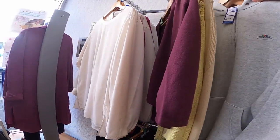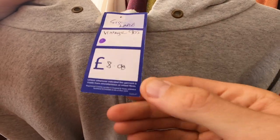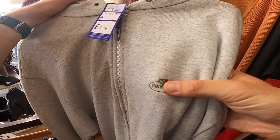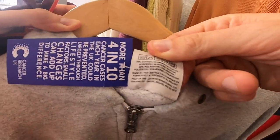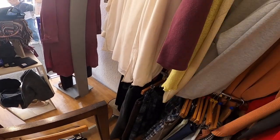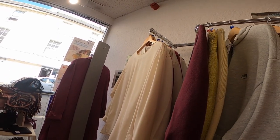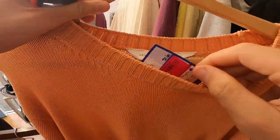Now, this is annoying. Look, they've now got a vintage section. As if the prices weren't high enough. Look, £8 for a plain Jane Fruit of the Loom hoodie. Missing the toggle. Printed logo. Oh dear. Just no, that's gonna sit there for a while. Hopeless. I don't understand these vintage sections. It's just one person's opinion on what vintage is. And as you'll see shortly, they haven't got a clue.